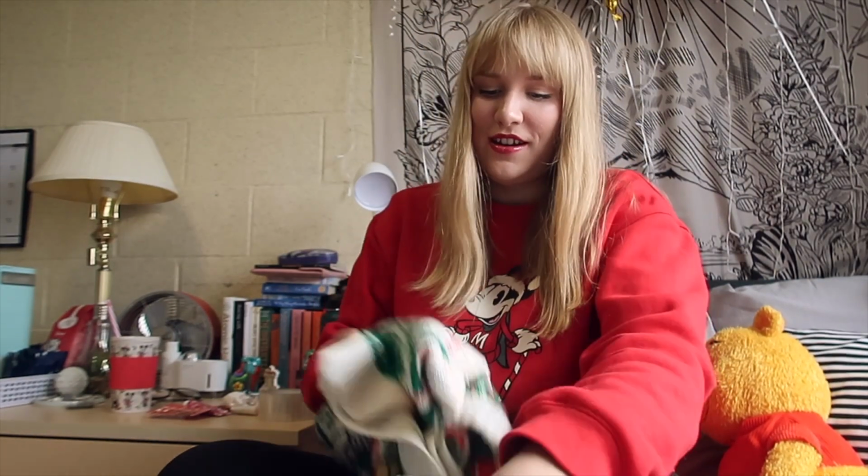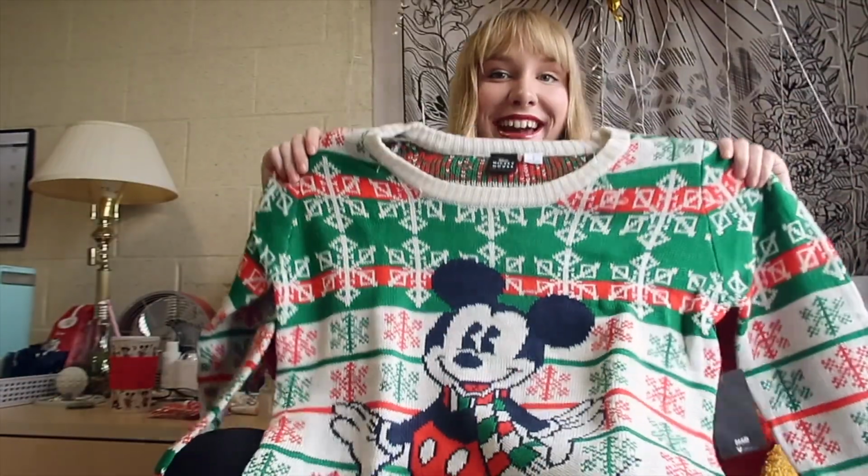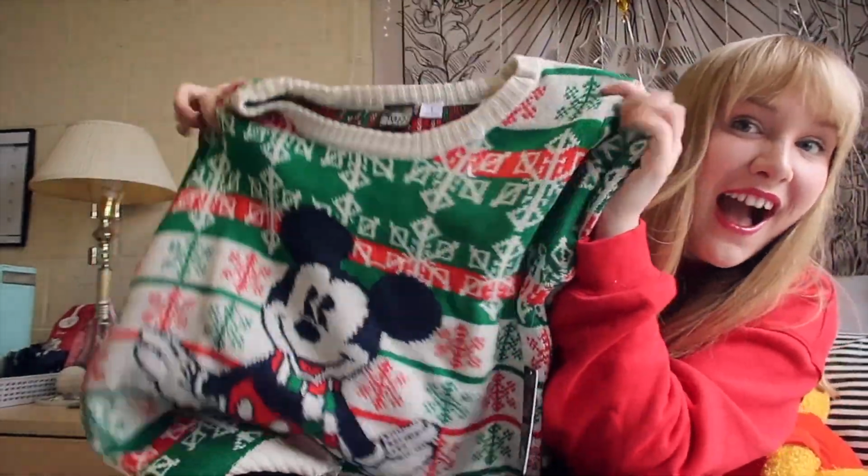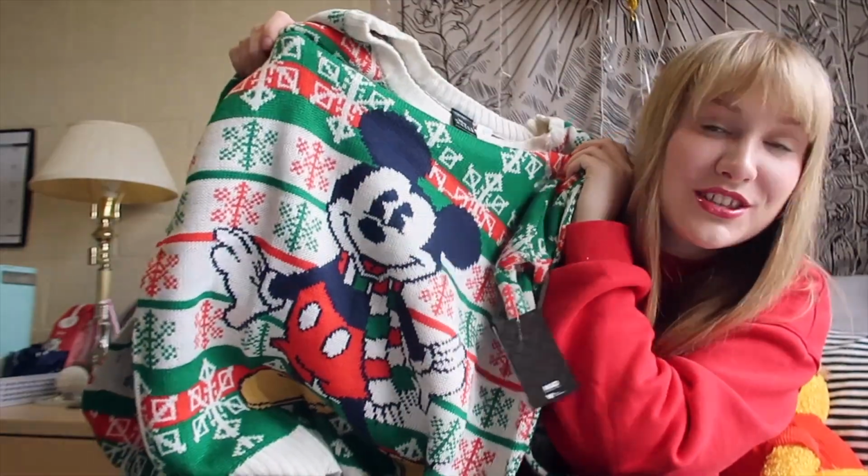And now for the sweater. I cannot wait for this sweater. Oh, it's even softer than I thought it was going to be. Guys, it's a Mickey ugly Christmas sweater, but it's the cutest thing I have ever seen.